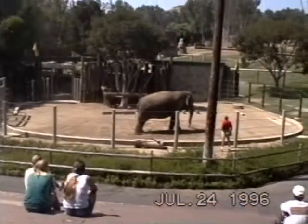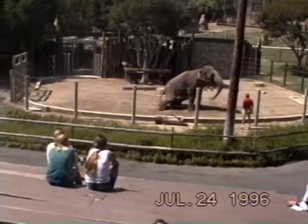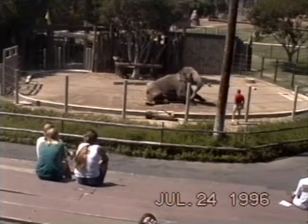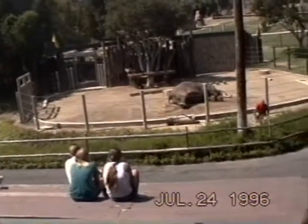Now they are as smart as a 3 or 4 year old child, so if they could get away with something, they will. And now the most difficult behavior to train an elephant is to lie down. It requires a lot of trust between the trainer and the elephant. And there she goes, she's down for the count.